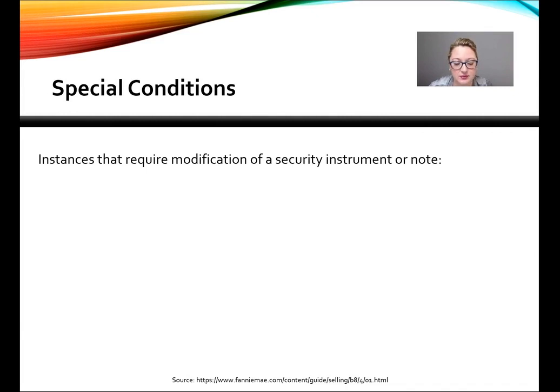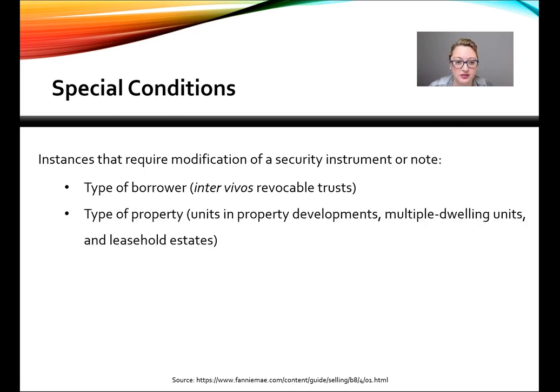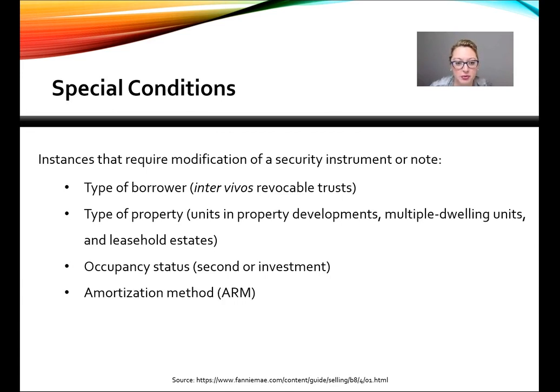There are special conditions that may require a modification of a security instrument or note. So let's take a look at some of these. First could be the type of borrower. This would be an instance maybe where you had a revocable trust. The type of property, where you have units in the property developments, multiple dwelling units, and leasehold estates. Occupancy status. You may need additional riders for a second or investment property. Amortization method. If it's an ARM loan, then you're going to probably need additional riders. The type of mortgage, if it's construction to perm or renovation.